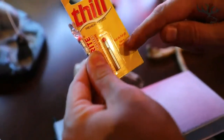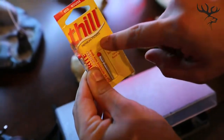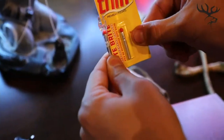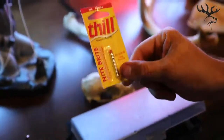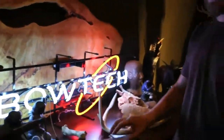Where you're going to find these is in the fishing section. What these are actually are float lights for buoys for fishermen. They look pretty identical, right? They are. They're the exact same thing. So you just have to pull this battery out and replace it with that. These are $5 in Canada. So in the US, it'll cost you about $2. So I mean, that's a steal.